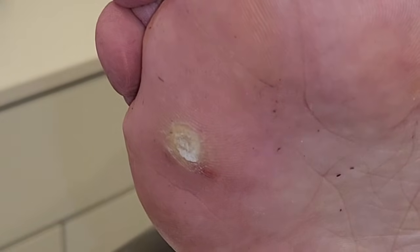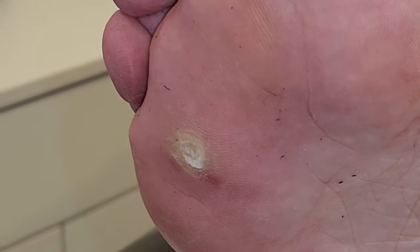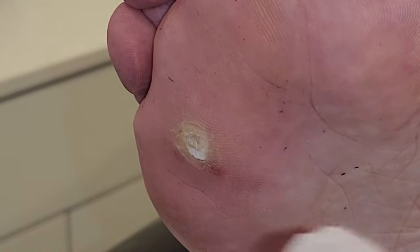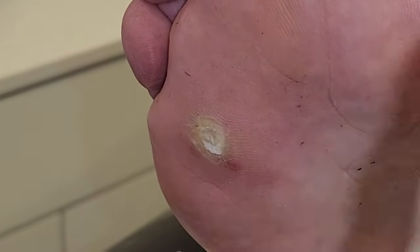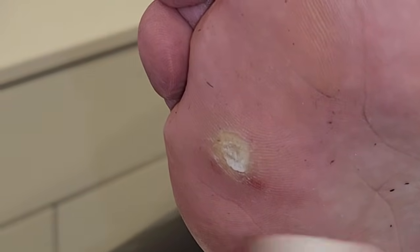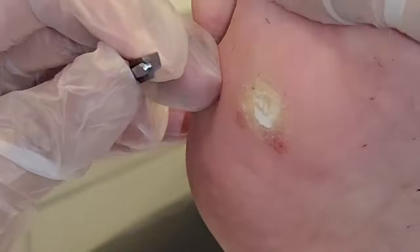Hello everybody. So this is a returning patient of mine. He's very lovely. He had a massive verruca there, and we were just waiting for it to recover and see how it's doing. So it's still there, but it's a lot smaller. So we're going to repeat the verruca needling procedure.